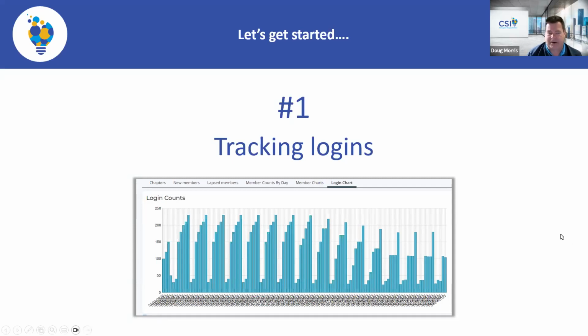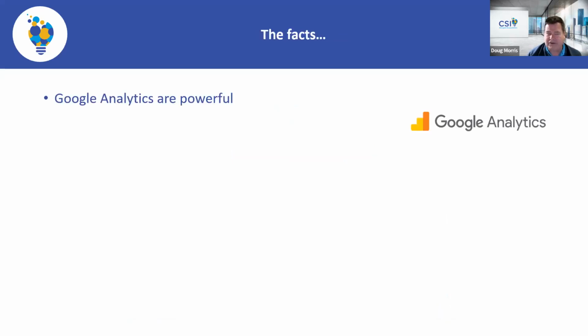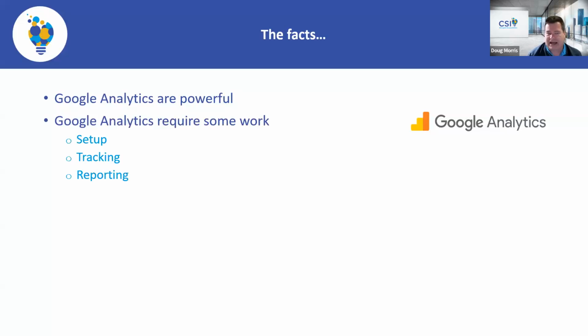So let's talk about maybe some ways that people have done that in the past. A lot of you use Google Analytics. I was talking to a lady in Asia Pacific actually the other night. She's like, we use Google Analytics, it's great, but it's got some challenges. You got to have someone that knows how to set it up. You got to have someone that goes in and checks on it and reports on it. And I'll tell you, at CSI, every time we get a person that's always up to speed on this, they end up leaving. And so they're like, oh, great. Who's going to track the analytics?